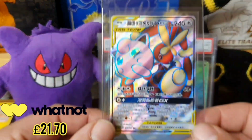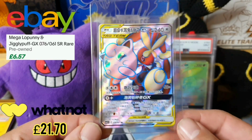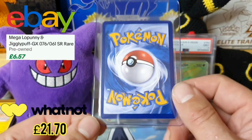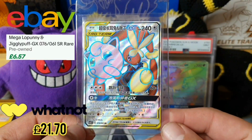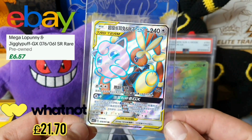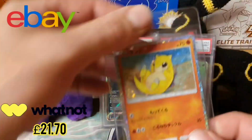Now the first card up I bought by accident, which was this Jigglypuff and Lopunny tag team full art. The reason I say it was a mistake is because if you look at the back, it has an English back on it. This is actually a Chinese card, but saying that it was a mistake, Chinese cards are actually really popular at the moment. So one side of the screen will have the £1 from Whatnot and the other will be the last sold from eBay.